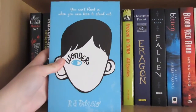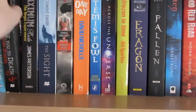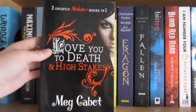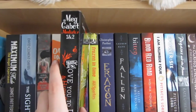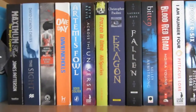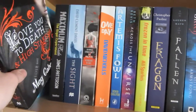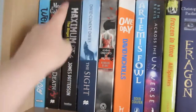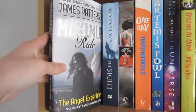So I have Wonder by R.J. Palacio. I can do this, I can get them all back in. No, I can't. I have Love You to Death and High Stakes, which is a bind-up of the first 2 books in the Mediator series by Meg Cabot. This is going to be hell. Please go back in that gap. It's not going to go back in. Yes, it is. It will. Yeah, there we go. Okay, I have Maximum Ride The Angel Experiment by James Patterson.